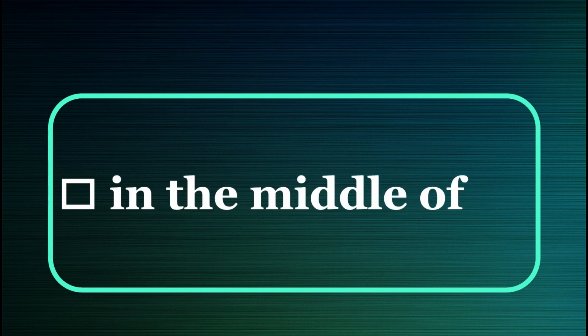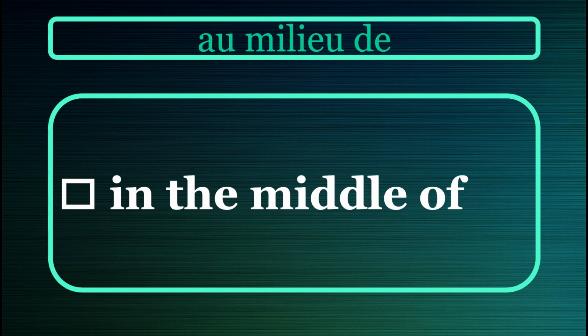Excellent. In the middle of. C'est au milieu de. Au milieu de. That middle word is kind of hard to say. Milieu. In the middle of. So you could say au milieu du supermarché, in the middle of the market. Au milieu des produits congelés, in the middle of the frozen foods. Okay, so I'm going to say that word and then you say it. Au milieu de.